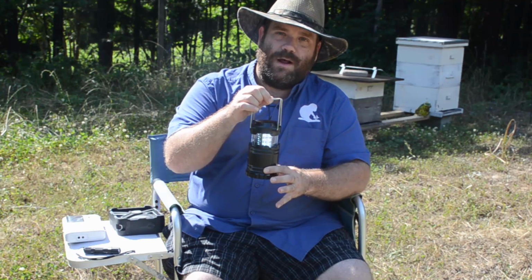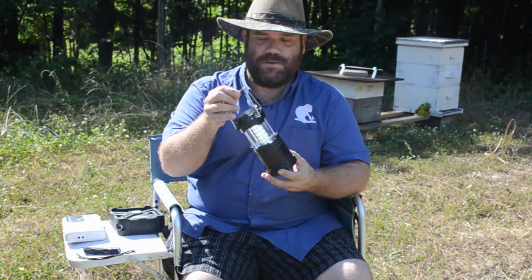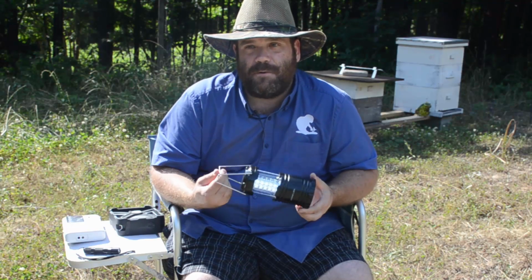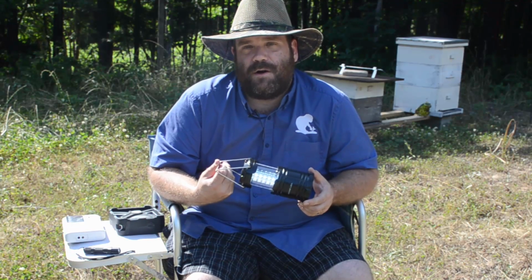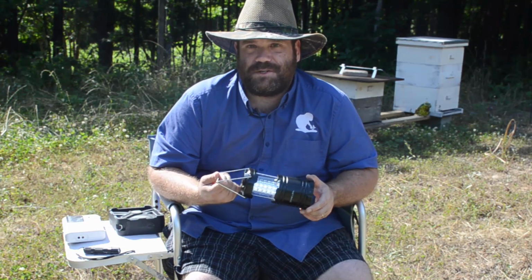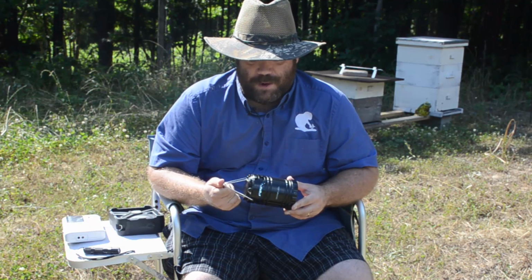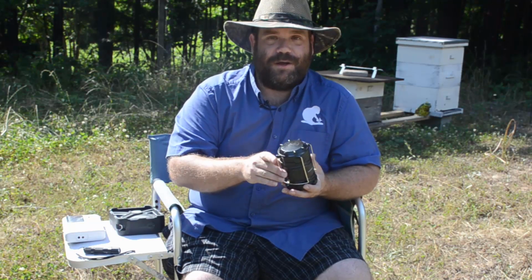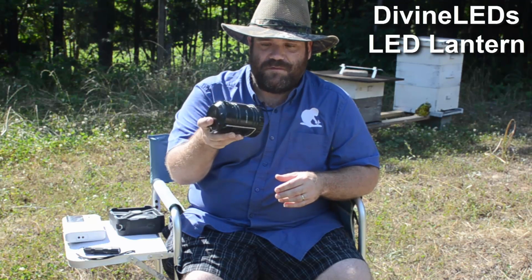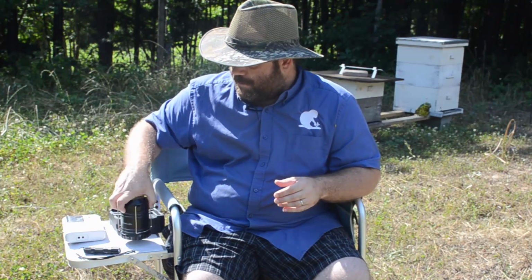But of course, the more LEDs that you expose, the brighter the entire area gets. And so this is shooting out light on 3 different sides, and I was really impressed with how big of an area this can light. We probably could have got by with just having one centrally located and letting it bounce light around the walls, rather than buying 3 of these. But now we have 3 and we can light up just about anything that we want. So that's a Divine LED lantern. It's very inexpensive, but don't let the price fool you. It does a really good job.